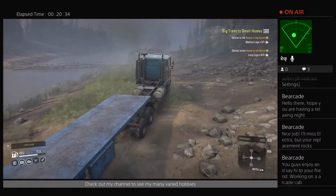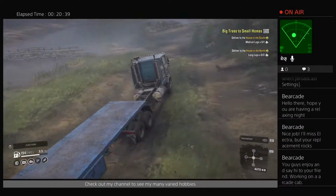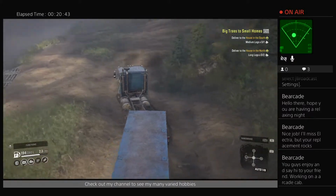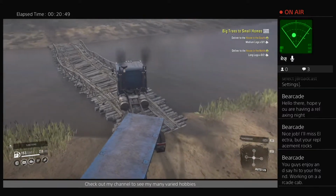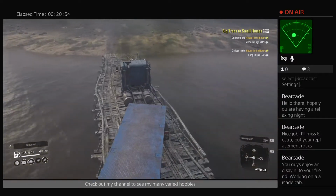Well, at least it's got diff lock and all-wheel drive. Yeah. See what we have for frame add-ons. I like that little maintenance frame add-on. It kind of goes with the truck. It makes it look cool. That and the fuel one, both the paint jobs were spot on.